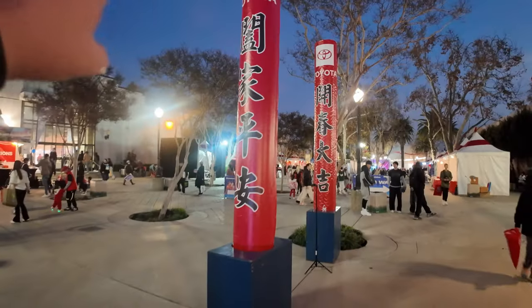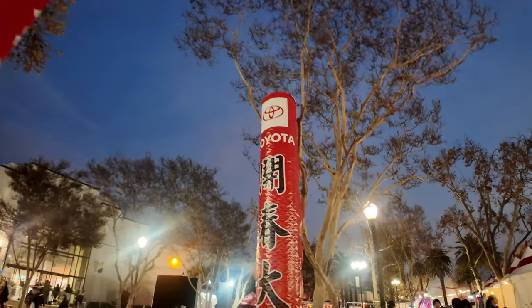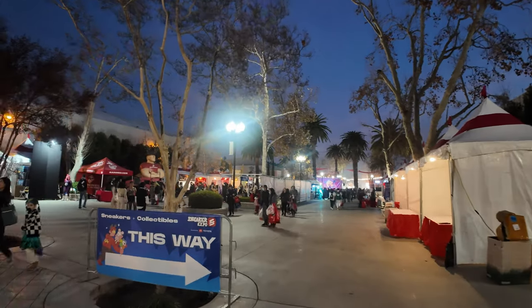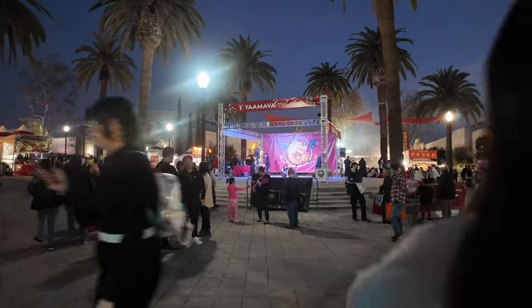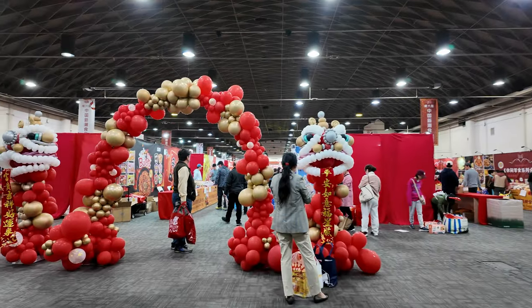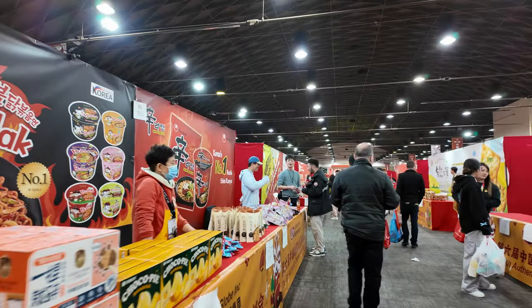We were here yesterday, and I didn't know if I could vlog or not, but it seemed okay, so I'm bringing my stuff in, and literally everyone's leaving now while we're coming in. Toyota. Let's go, Toyota. Carbon fiber. My lens looks like it has astigmatism. Look at the lights. Oh, that's sick. Hall 5. Caravan. Hey! It's number one noodle. Oh my god, I would die.